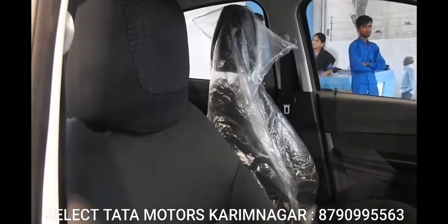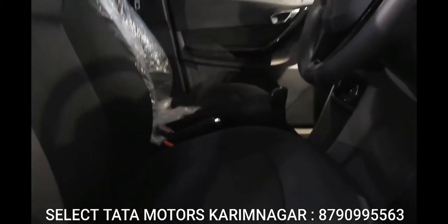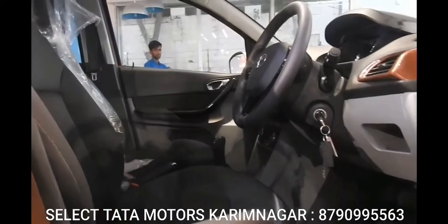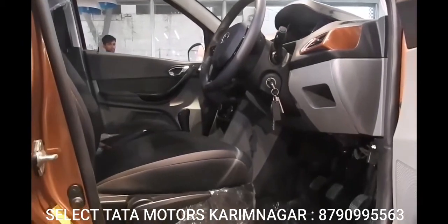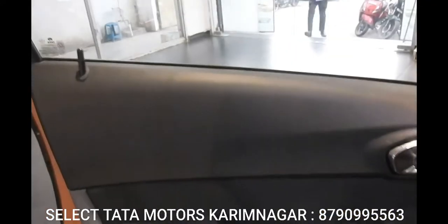In India's hot and humid climate, a set of rear AC vents would have been a much more usable feature than a bit of extra legroom, because most of its rivals are offering it. And talking about usable features, the Tigor's rear bench seats get a flip-down armrest with two cup holders, a feature that in my opinion is an absolute necessity on all vehicles.